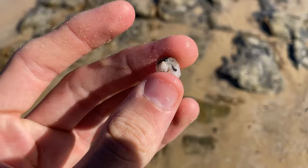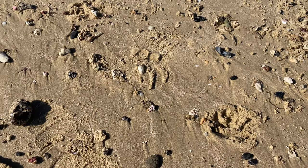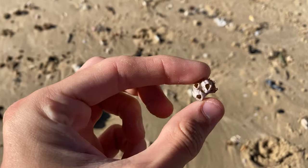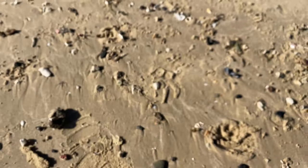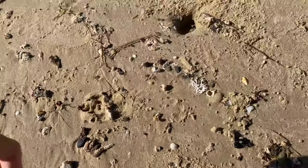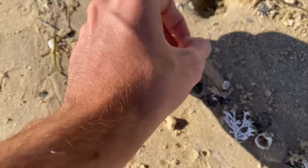That is my first ever personally found. Okay guys, first finds of the day here. A little piece of barnacle. Pretty different. We never usually do find barnacles at all. Check that one out. Big sand dollar.